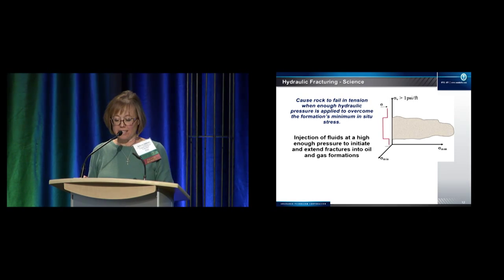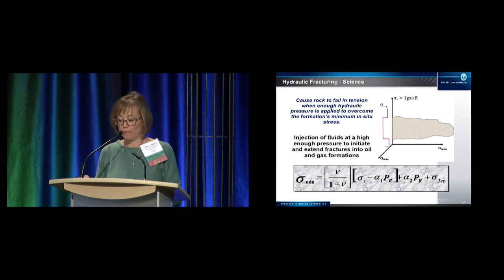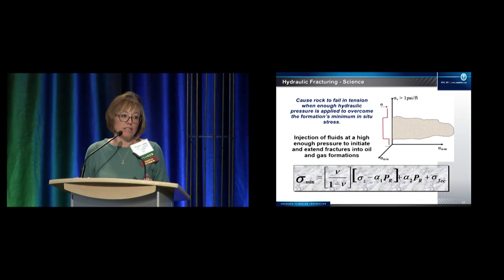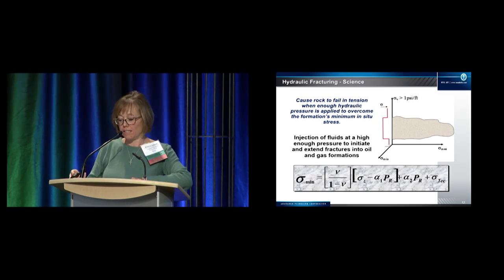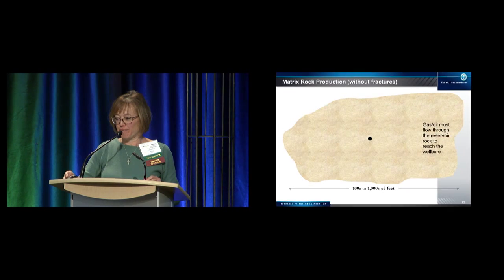So this is a fun equation, and you can see that the pressure needed to break down that rock is relatively simple, but it's really just a function of the properties of the rock. It all goes back to geology. So this is, again, what we do for fun on Saturday nights. It's fun, engineers.